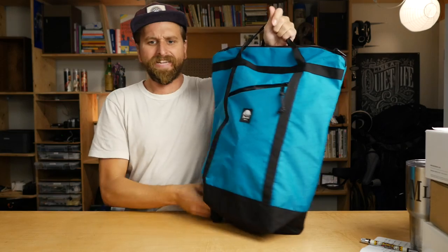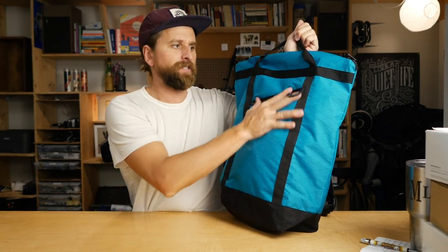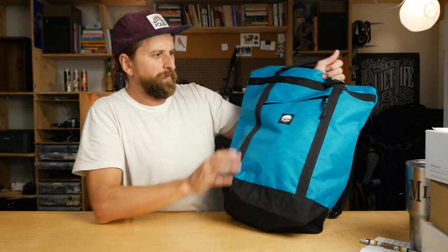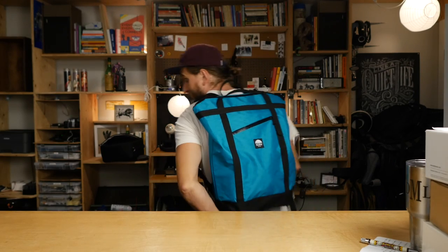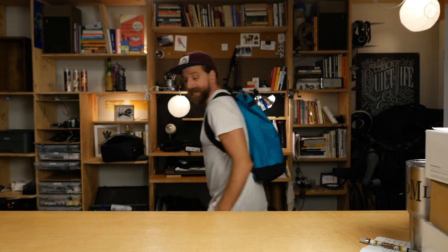Okay, so this is set up just exactly the same as the orange one was. Lots of space in here. I could easily add a big old down jacket in there. Probably a couple more wool sweaters would fit inside this bag. And when you put it on, it is a lot bigger in its look, right? Not too big, I think it's fine. But personally, I prefer having a smaller bag. It just feels like I'm traveling lighter.